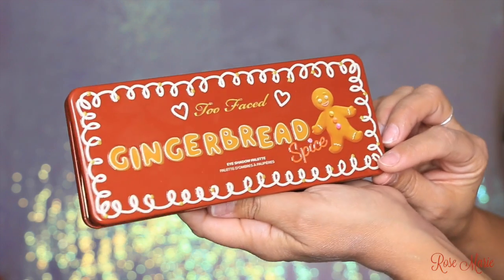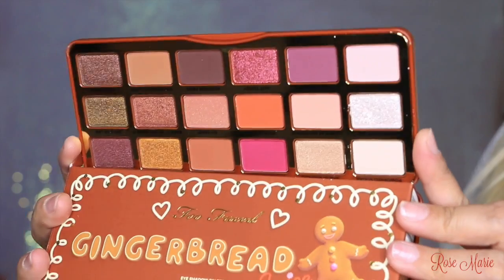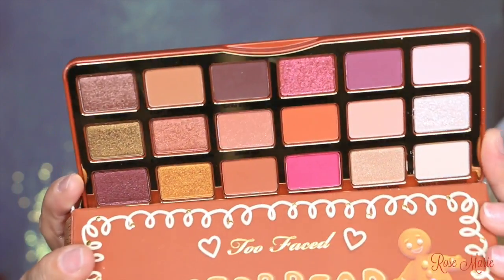I got the Too Faced Gingerbread palette. Now their packaging is the same as their chocolate palette. All right guys, so here's a close-up on the palette. There are the colors, and I'm gonna swatch a couple of these colors. Now this one I did swatch at the store, but I haven't swatched this palette. Maybe my daughter did come in and swatch that color because she was looking at the palette. I'm gonna go ahead and swatch 4 shades from this palette.